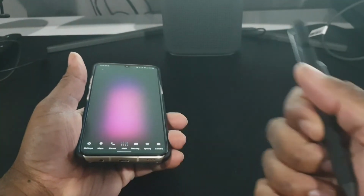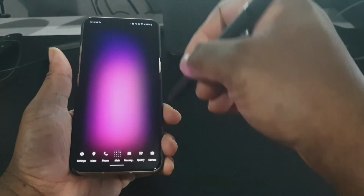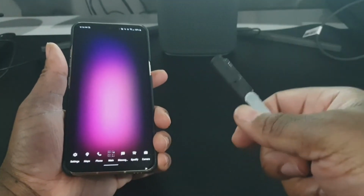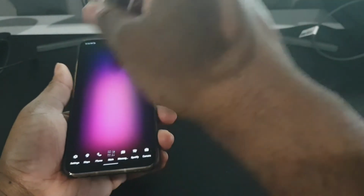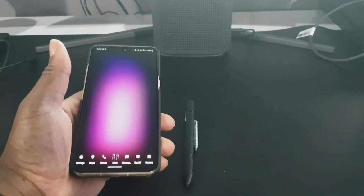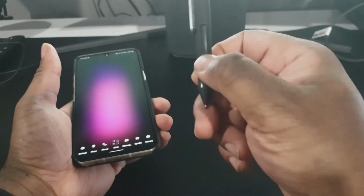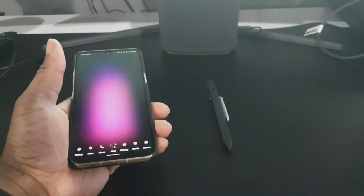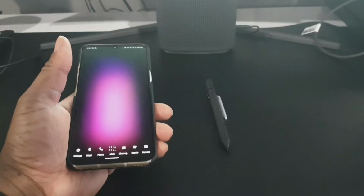With this one, you have to take it out of your pocket or your bag, write your note. And like I said, it's not as fluid as using a stylus on the Note series phone. So you do your note, then you have to put it in your pocket or your bag again. That's just a little too much. And because the stylus is a lot bigger than the stylus on your Note series phones, it's just a little cumbersome to have in your pocket.